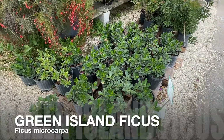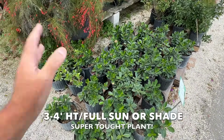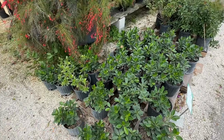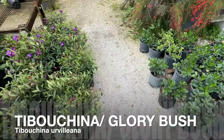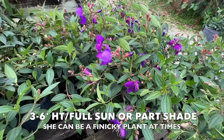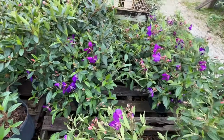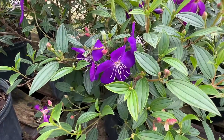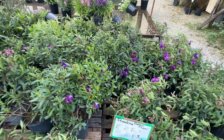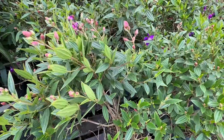Down here, they have this wonderful Green Island ficus. Green Island ficus is almost indestructible, very hard to kill. It can grow in sun, part shade, or shade. Love this plant. And over here is Tipicina. I love this plant. Grows as like a small tree, or you can keep it as a shrub. Really cool flowers. Just look at those flowers. Just so pretty. Beautiful. What a beautiful plant. Look at the buds. So pretty.